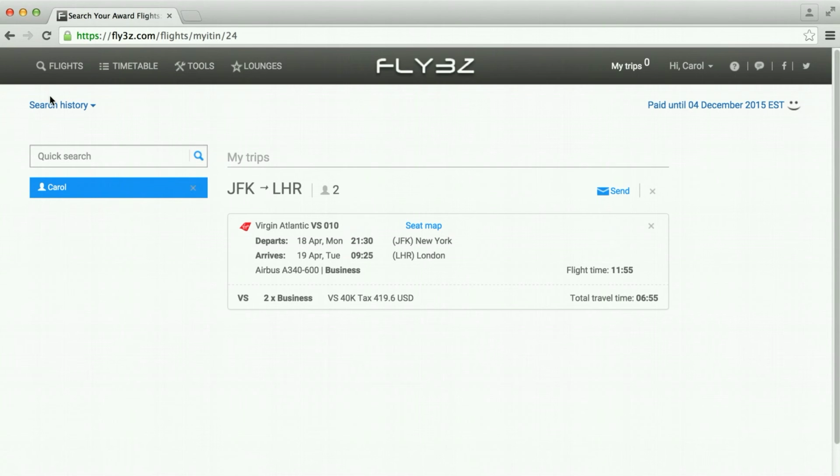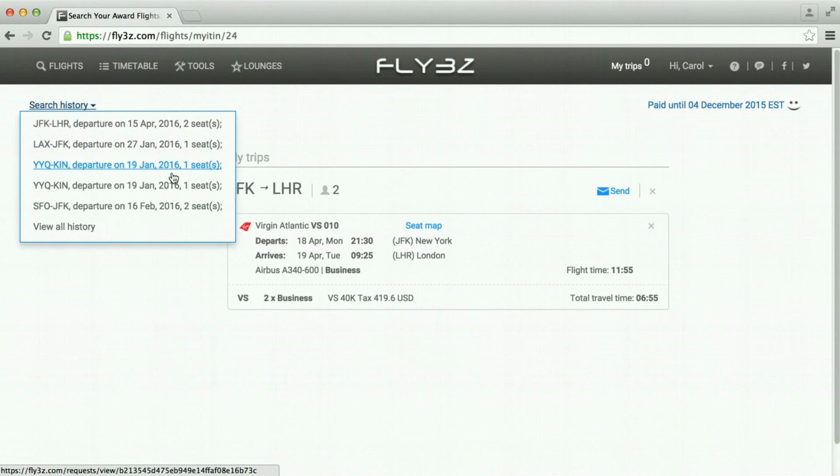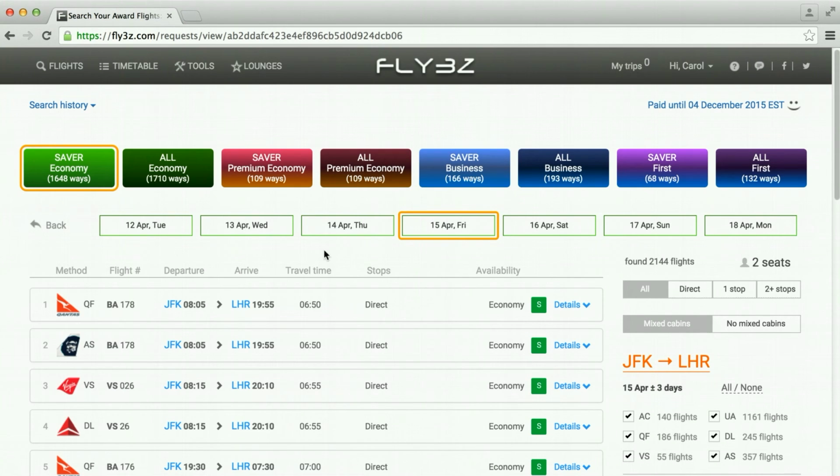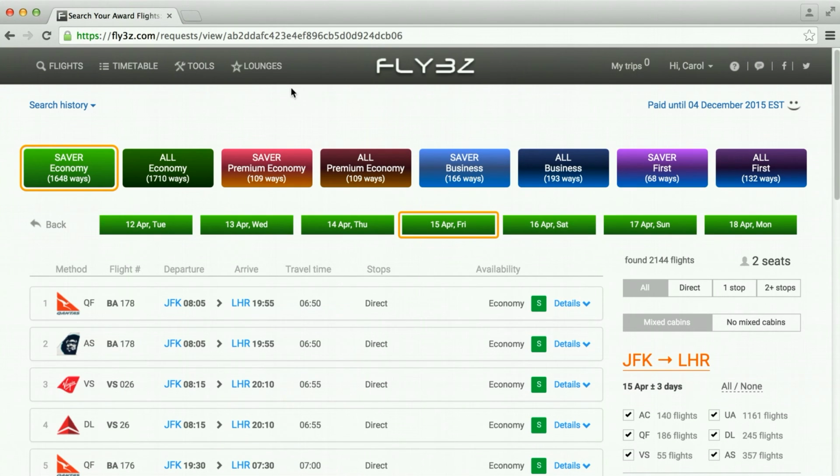This will save information up to 7 days, and then it basically just shows you your history. So I'm going to search for the last one that I did with you guys. I'll click on JFK to LHR, and it will bring up the flight again. It's already loaded since we just looked for it.